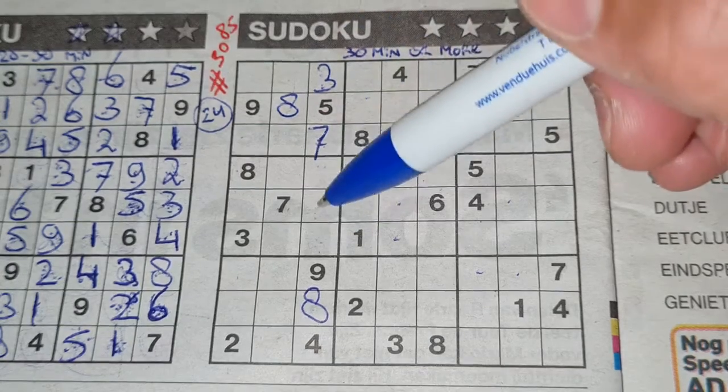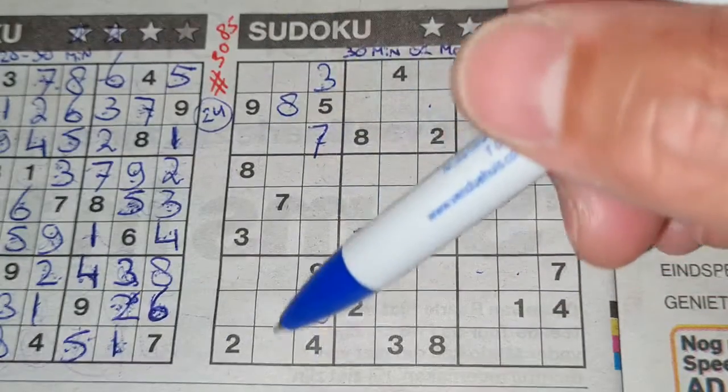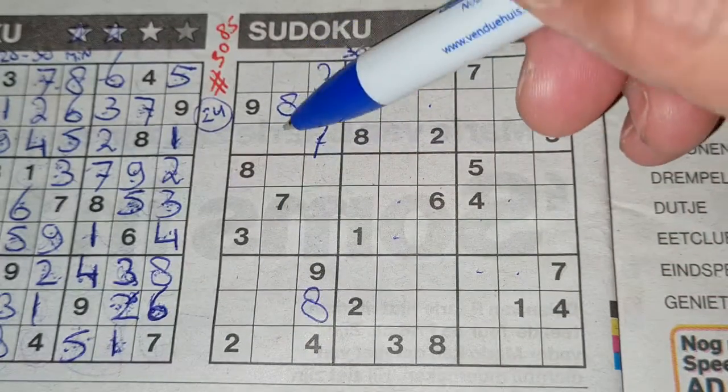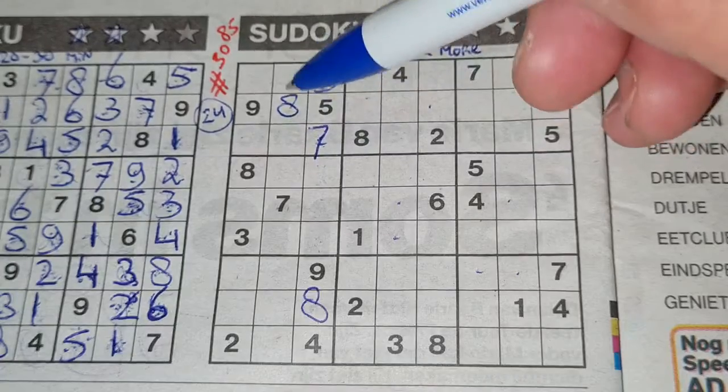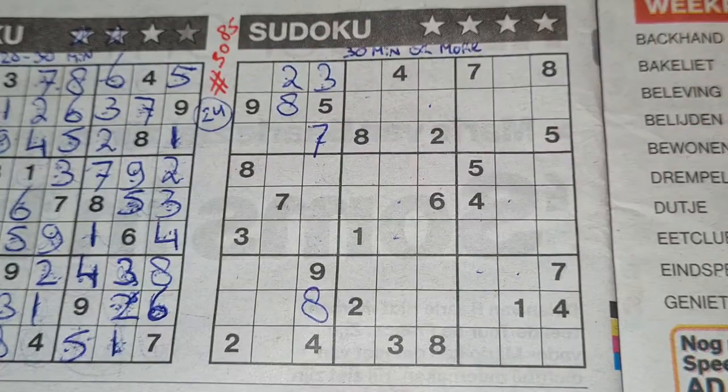We have 2 in one of those 3 boxes in the third column, 2 in the first column. So in the column between, the only 2 places for the 2 should be here or there. We see there 2, no 2 there, 2 should be here.